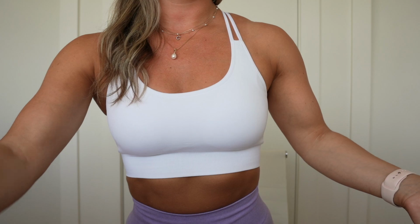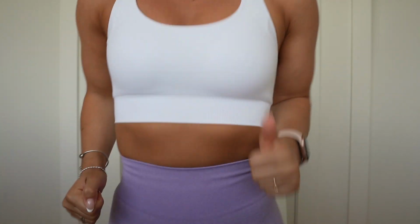But for someone like me who really doesn't have a lot, I'd actually go for a run in this and I'd be fine. I feel really good. It's the material and the band that I don't feel like I'm flopping all over the place or I'm gonna slip out at all. It's just a really good cut for kind of like all sports. So yeah, that's coming in the 4 colors.